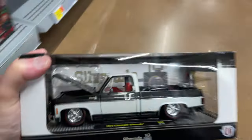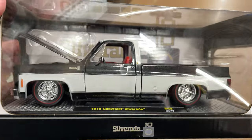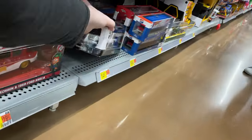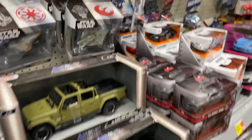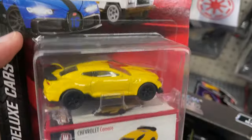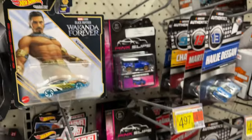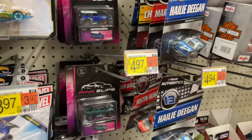This M2 looks amazing. Redline tires. Silverado. Wow. That's pretty nice. Sweet, sweet, sweet. Very sweet, man. They did get a bunch of the new Majorettes. Here's the Camaro. And again, I'm super happy to have found that Porsche. Let's see. Nope, that one's the same one.